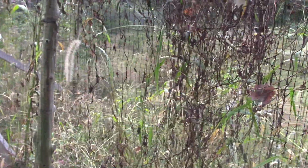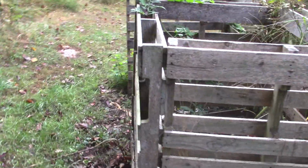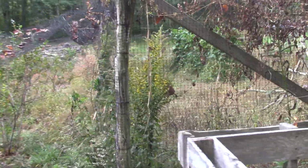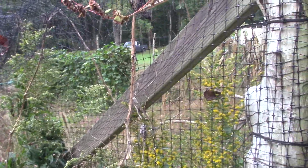Squash didn't do too well. If you guys are growing squash, let me know. Like this whole back area here, that was all squash, and you see it's just all weeds now. You can't even see the leaves. We ended up losing a lot to bugs. Here's the compost bin. We got a nice tomato growing out of that. But we lost a lot to bugs, so we ended up with, I think, 1 butternut and maybe 4 spaghetti squash that aren't totally ruined.